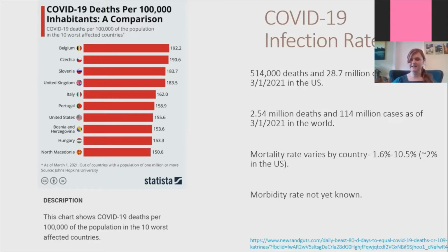I'm going to talk about mortality and morbidity. So mortality rate is the odds, if you were to get infected, that you would die of the disease. And I wrote that it varies by country. It varies between 1.6 and about 10.5% of people infected with this disease will die of it. And the reason it's variable is it depends on a lot of factors.